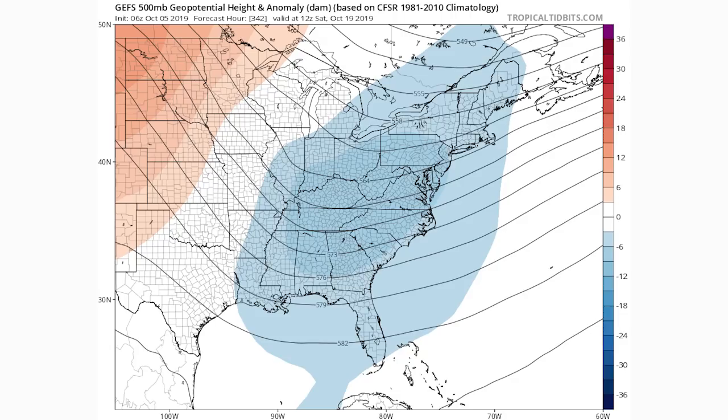So we're looking at our 500 millibar geopotential height here. And this is for Saturday, the 19th of October. So this is quite a bit out, over 10 days out. The interesting thing is our pattern looks to get colder and colder in the east as we approach the 20th. So as we head towards the 20th, it's going to get even colder and colder.